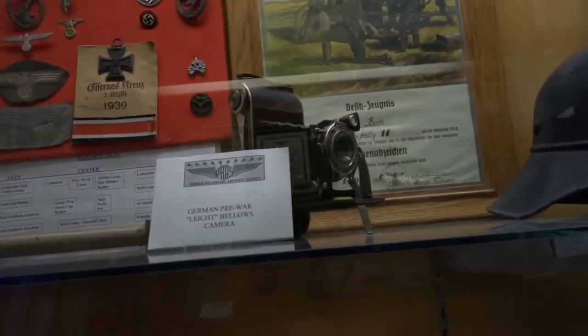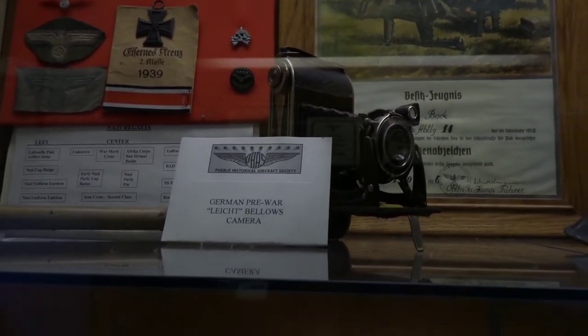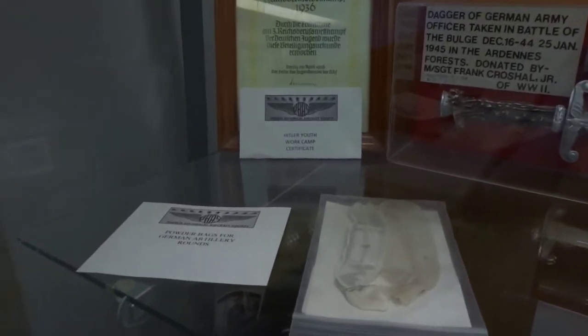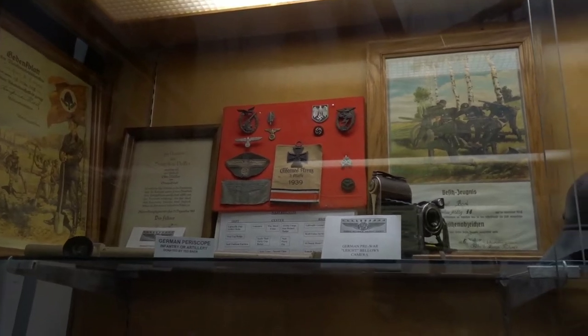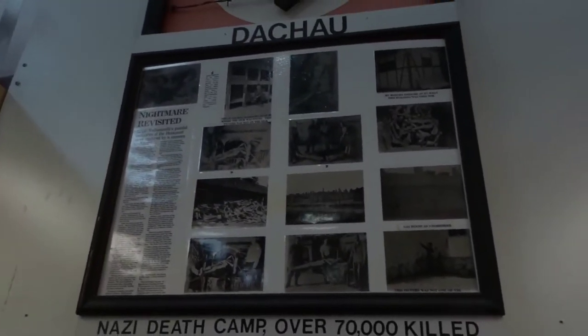Look at their little camera. Can you guys imagine vlogging on that? The German pre-war light camera. I'd almost bet the majority of this stuff right here was confiscated by U.S. soldiers from dead Germans, like that hat. Those helmets. All those medals, they were probably taken off of old German soldiers that they killed in the war. Those patches were probably cut off of their uniforms.